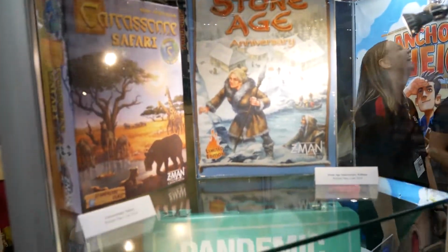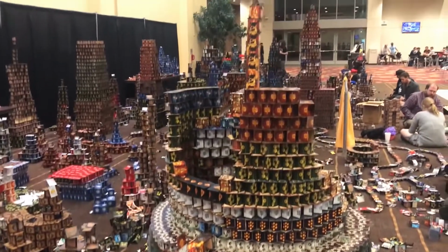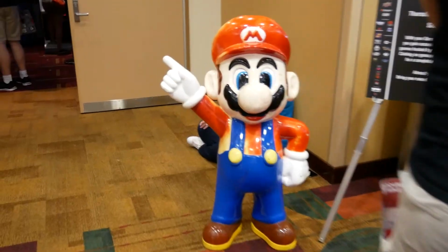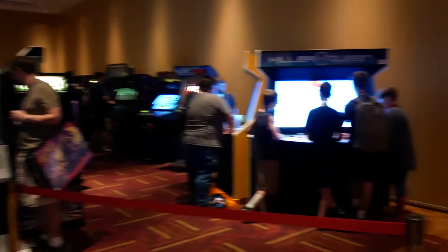GenCon also gives. Since moving to Indy in 2003, GenCon has given over $300,000 to charity. And not just board games, but card games, RPGs, D&D, Pathfinder, anything that you could be into. And of course, in my opinion, the best part of GenCon are the people.